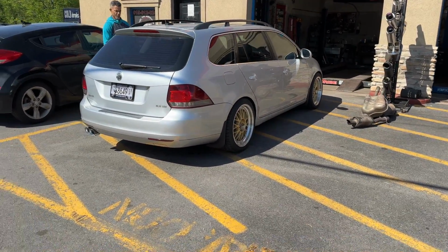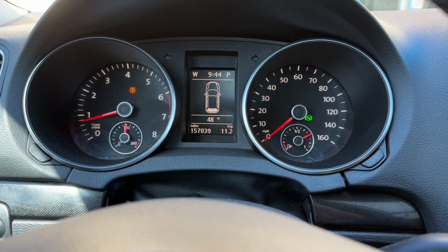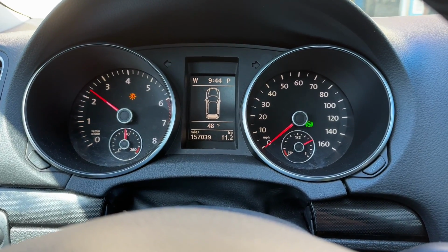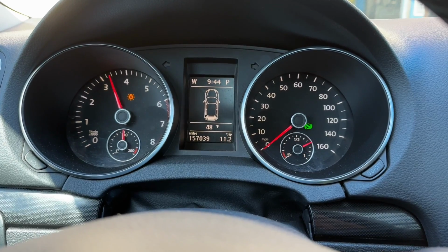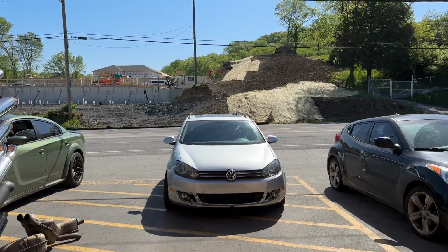Nice little look to it. Let you guys hear it on this? 2011 Volkswagen Jetta, an AWE catback system.